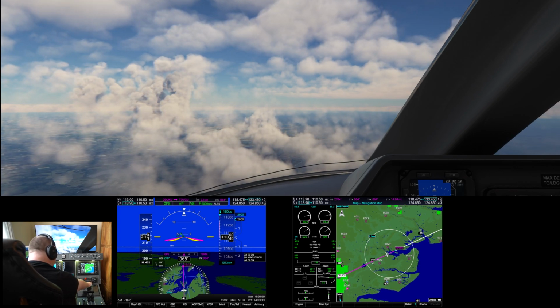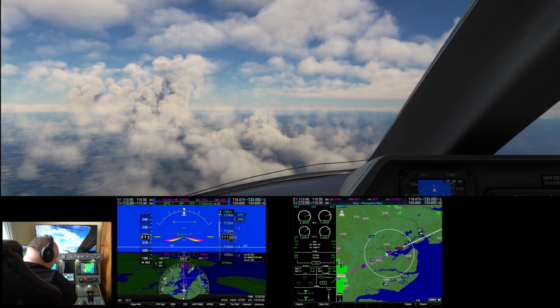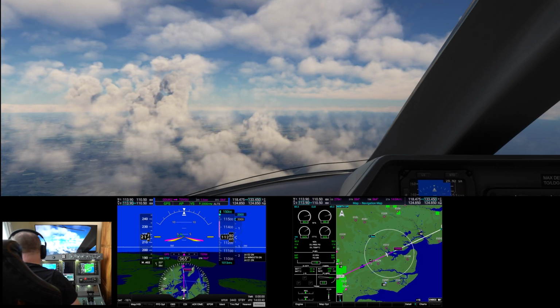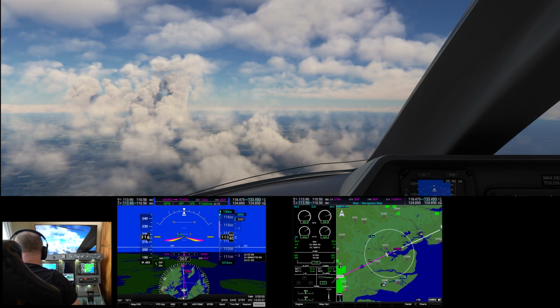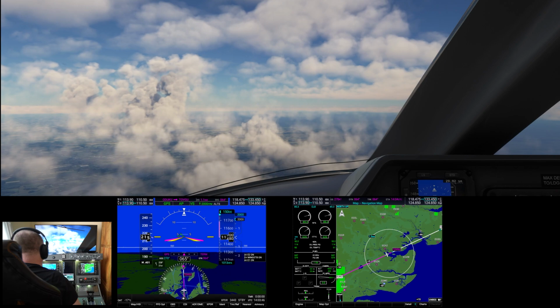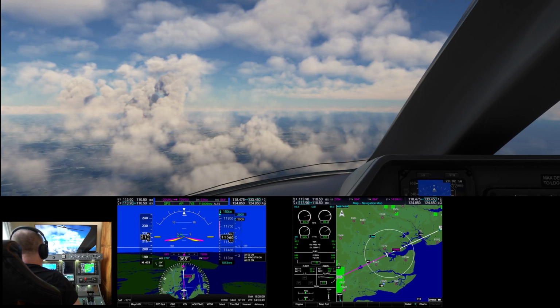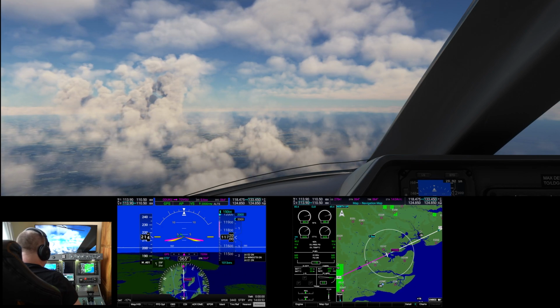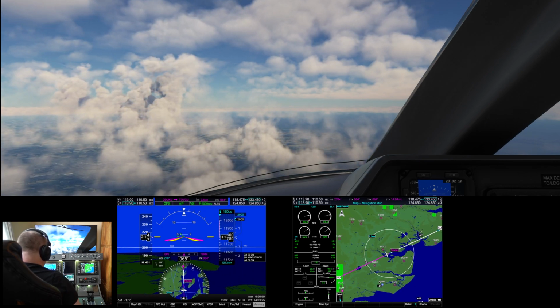Right, passing 11,000 feet, taxi and landing lights can go off. The seat belts could come off if I had any passengers, but I don't. 216 knots indicated, still climbing at 2,000 feet per minute. Trading speed for altitude.